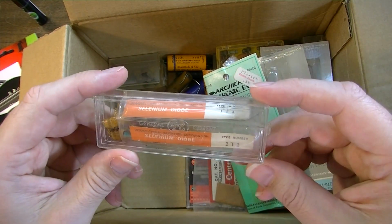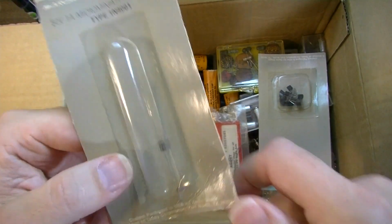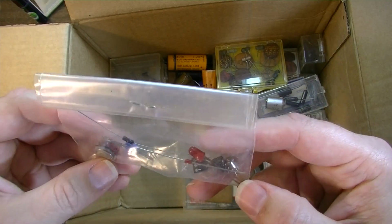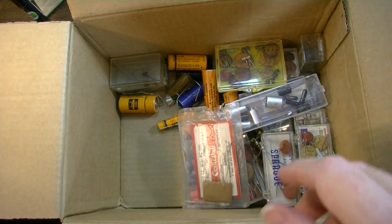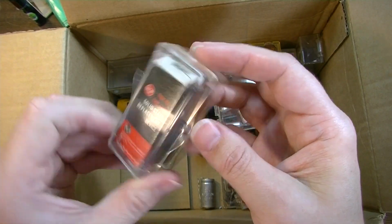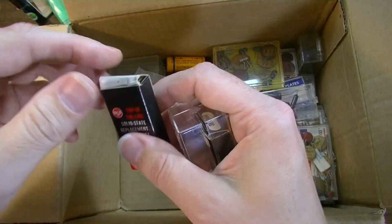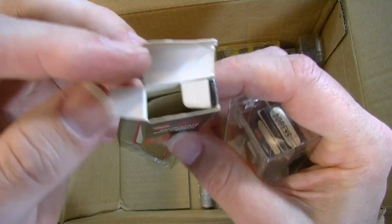Some more selenium diodes. Those must be really old if they're selenium. There's a 1N4001. Those are used all the time. There's another one of those. Some disc capacitors, man, all kinds of stuff in here, dude. So this is probably an IC, or maybe a transistor. Transistors in there.